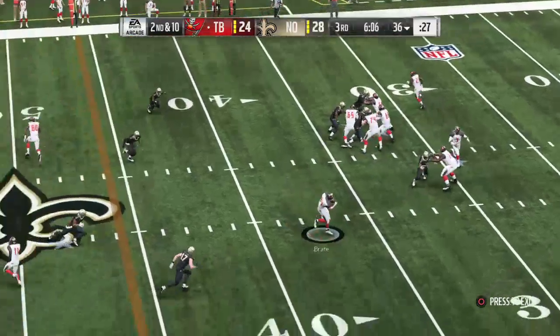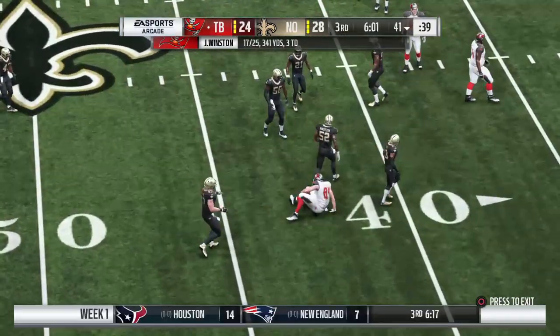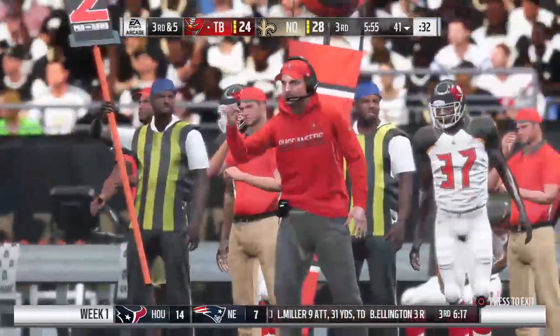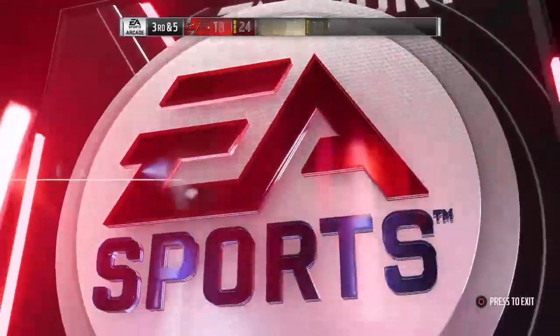A second down throw for Winston. It's a short one here, complete to the tight end. That catch good for 5. It's 3rd down. Brandon, perfect defense in this situation would have meant that there was an incompletion. They would have picked it off. Okay, so they gave up the completion.